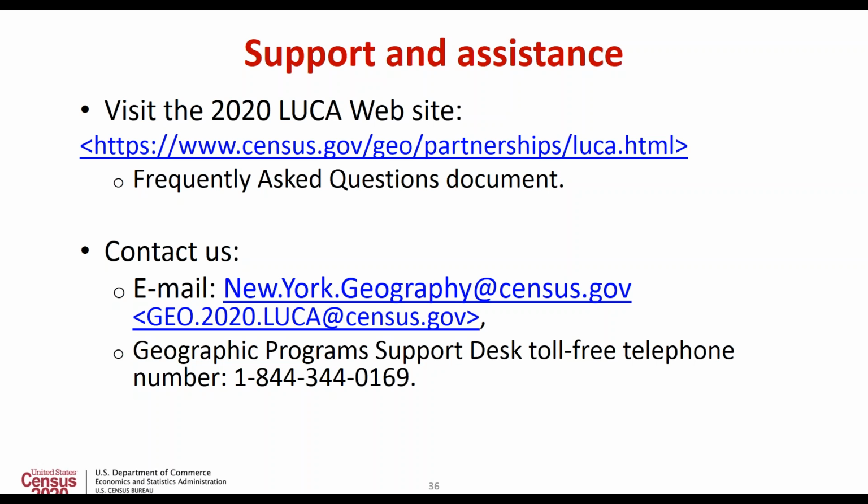Yeah. Please do contact me. The New York geography office, I log into that email address, and I can make sure that those forms are emailed to your town with the entity ID for your town so that you can very easily scan them in and email them back into go.2020.luca@census. So that can all happen. We do, if we receive late registrations, we'll deal with those on an ad hoc basis as well.